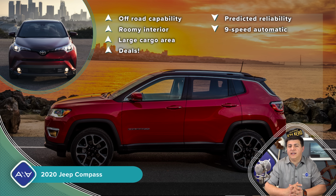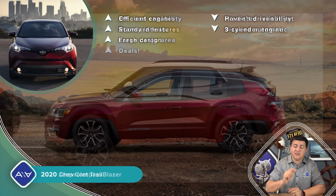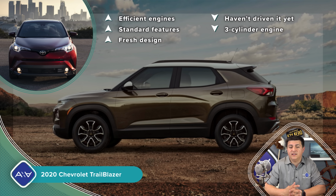The second best-selling entry in this segment is the Chevy Trax, but I'm actually going to skip over the Trax because it's not new, and I suspect that the upcoming Chevy Trailblazer is actually going to beat the Trax in terms of overall sales. It's also a little bit less expensive, so a little bit more in line with what we see in the CHR. The Trailblazer bears no resemblance to previous generation Trailblazers. It really is sort of the new generation of the Chevy Trax. It was designed in South Korea, and it's actually built in South Korea as well for a worldwide audience.